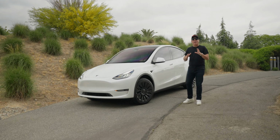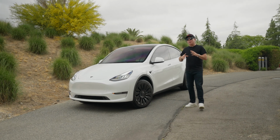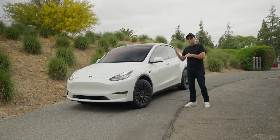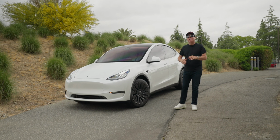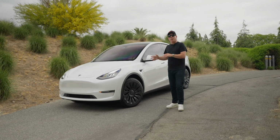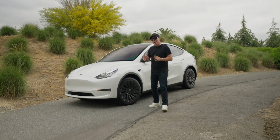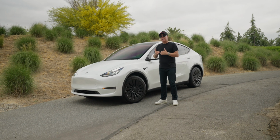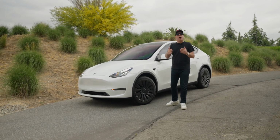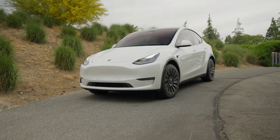If you're a Tesla Model Y owner, it's time for you to not only protect your Model Y, but also make some really affordable exterior and interior upgrades to set yourself apart from all the other Model Ys out there. Let's start off with our brand new TMaxx PPF Clear. TMaxx is our brand new in-house brand for PPF, also known as paint protection film, to go ahead and protect the exterior of your Tesla.